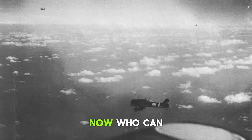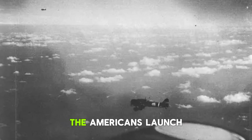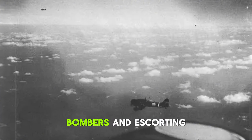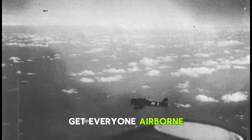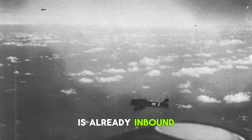It's a race now. Who can launch first? Who can strike first? In carrier warfare, the first punch often decides everything. The Americans launch first. Starting at 9 o'clock, the Lexington and Yorktown begin launching a strike of 82 aircraft, dive bombers, torpedo bombers, and escorting fighters. It takes nearly an hour to get everyone airborne and formed up. By the time the last aircraft departs, the Japanese strike is already inbound.